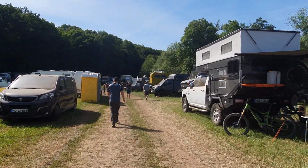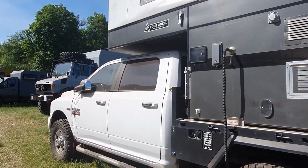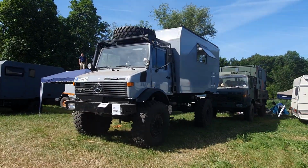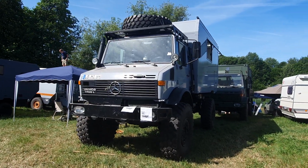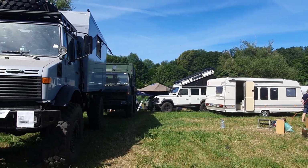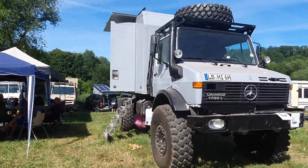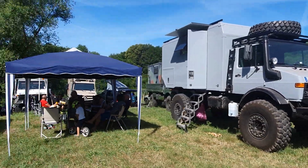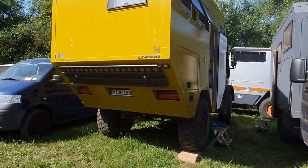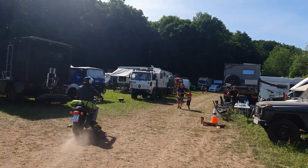Now I need to point out that whereas at a commercial campsite you wouldn't see people this close together as a rule, here it's slightly different because it's not a commercial campsite. This has been done for this event, and therefore in many cases people sort of park next to each other because they know each other. You know, there's a Unimog for sale. Unimog with Iceland logo on it.